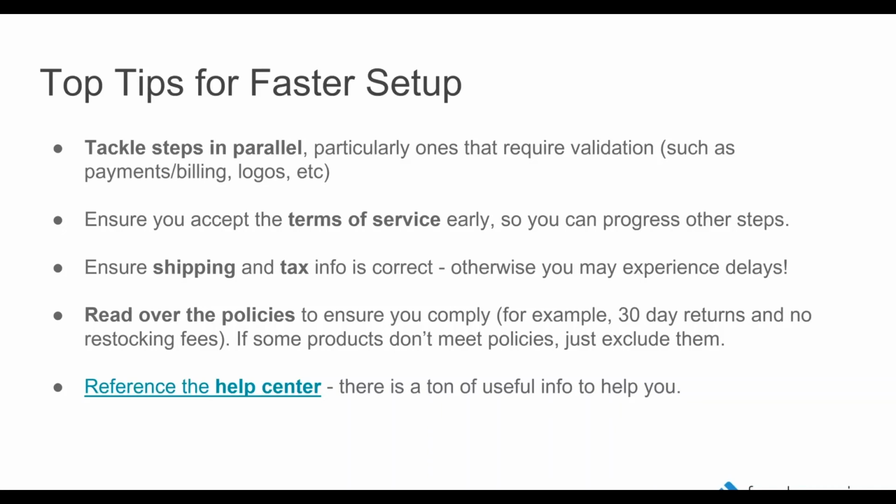The other one, and this is really critical, is make sure you read over the policies, and we'll be sending these out after this webinar to make sure that you comply.